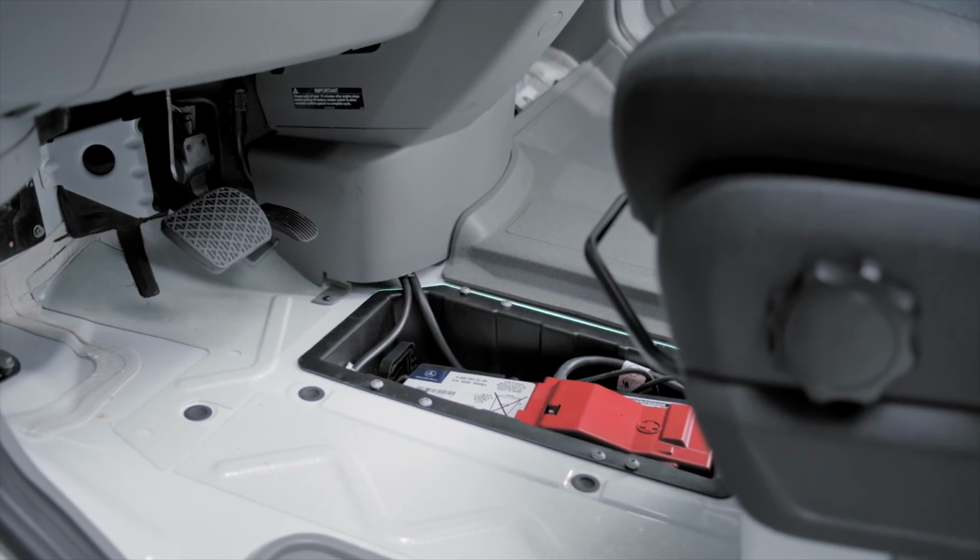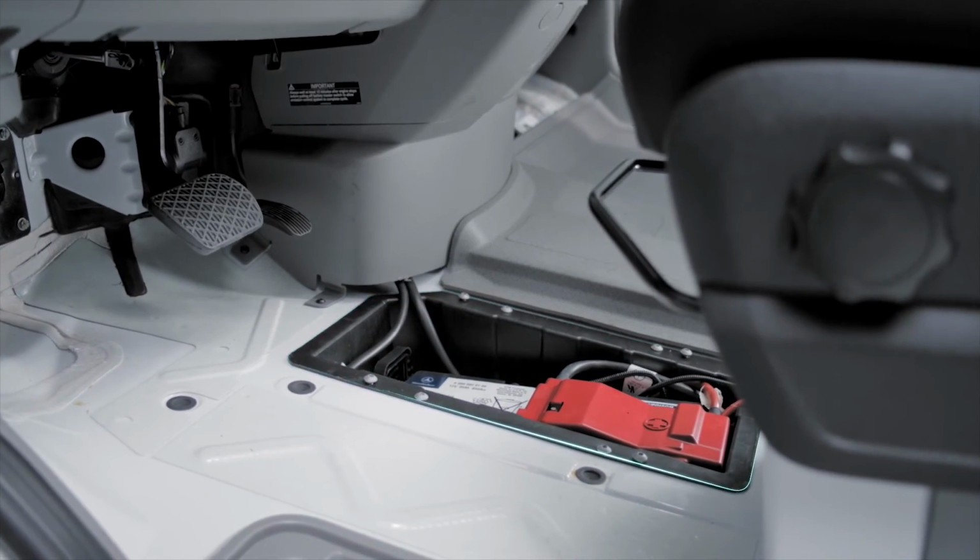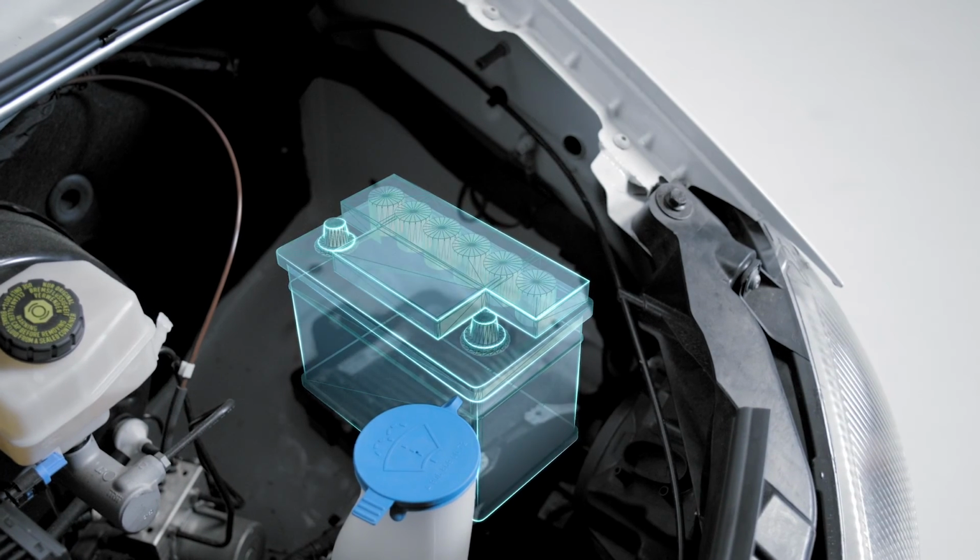Your vehicle may be equipped with 3 batteries. A starter battery is located in the left footwell. An additional battery is in the engine compartment, and an auxiliary battery is located under the left-hand front seat.